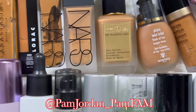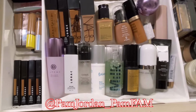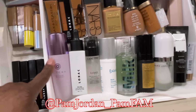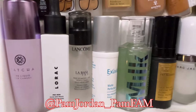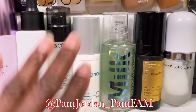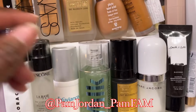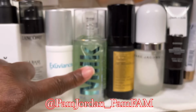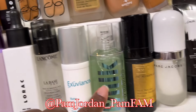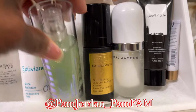So over here now, we've got primers and the foundation. The primers I've got are Tasha Lorac, Lancome La Base, and the Matte Perfection. I like all of these, okay? Like I said, I already did the declutter, so I'm just going through and showing you what I've got. I just opened this one. I didn't need to open it for me, but I opened it to use on my daughter's face for her foundation for prom. And this is the Milk Hydro.